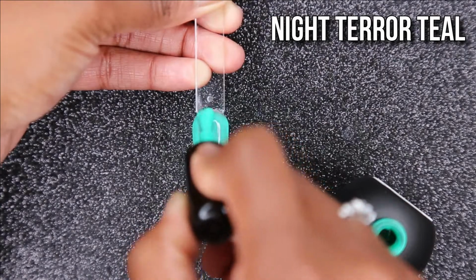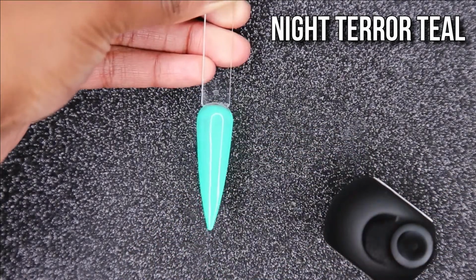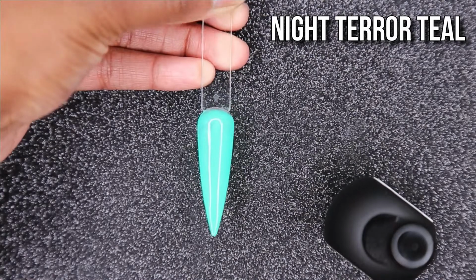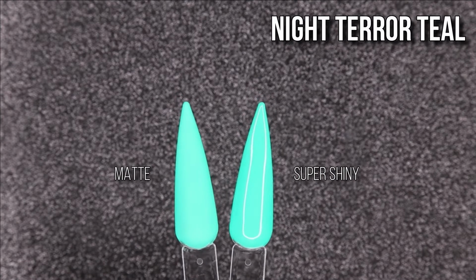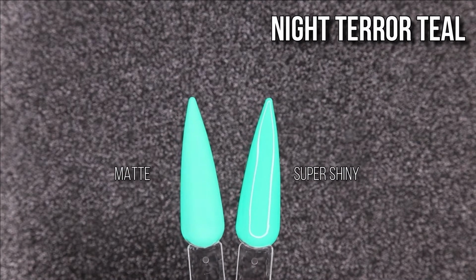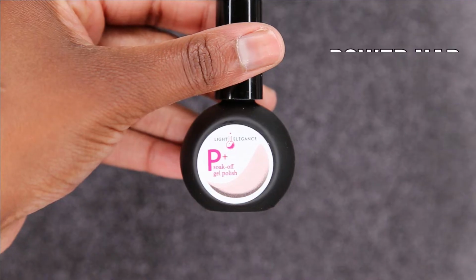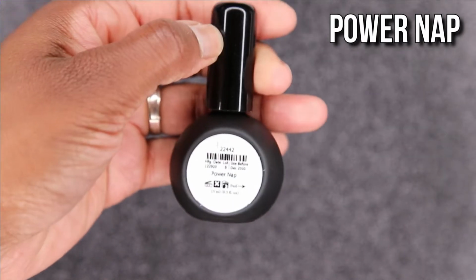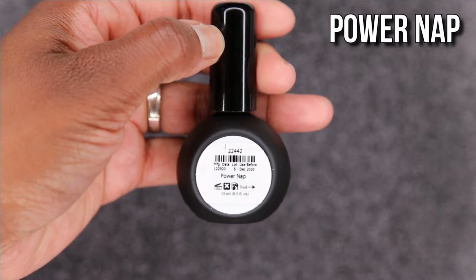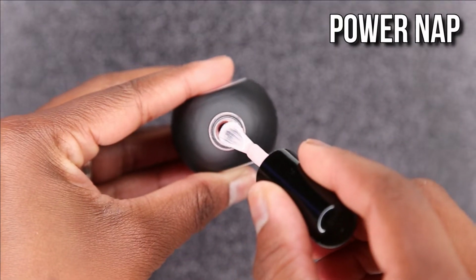So they swatch really well. They were very pigmented in two coats. Everything that I show you guys is always just me doing two coats of it, and that's what you guys will see here with the shiny and the matte. And I really like their P Plus polishes. I like their brush that comes with it. I definitely like the bottle, and obviously Light Elegance collections are always my favorite.